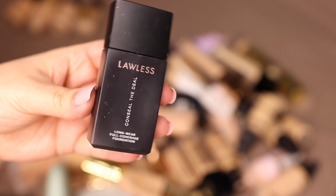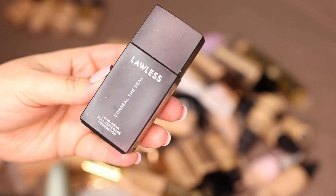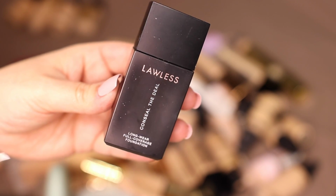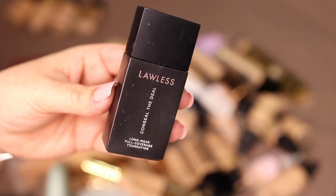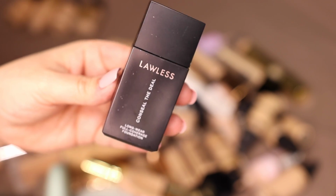Let's talk about a foundation that I plan to pass along to somebody else. This is the Lawless Longwear Full Coverage Foundation. This foundation unfortunately did not work for me. It makes me look dry, it breaks apart on my skin. I really wanted to love this one, but unfortunately it didn't work for my skin at all, so I will be passing this one along.